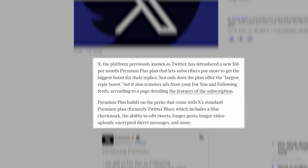Premium Plus builds on the perks that come with X's standard premium plan, formerly Twitter Blue, which includes a blue checkmark, the ability to edit tweets, longer posts, longer video uploads, encrypted direct messages, and more.